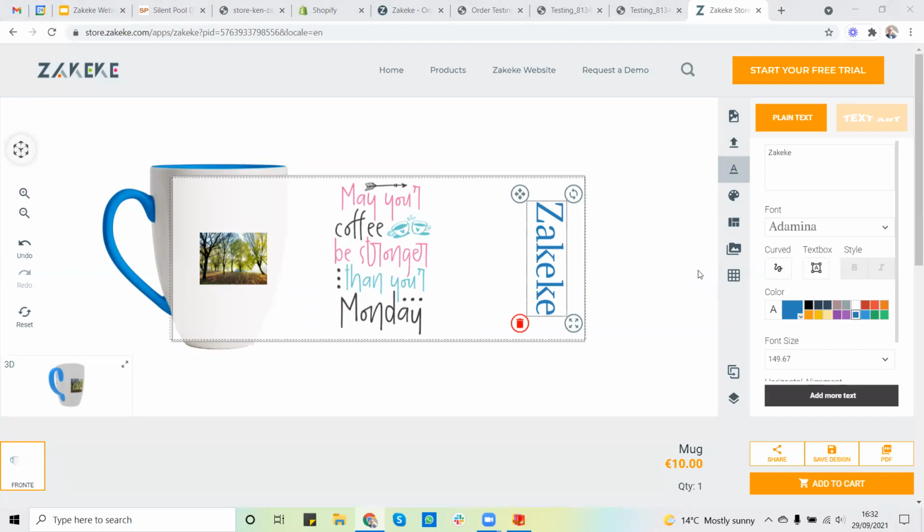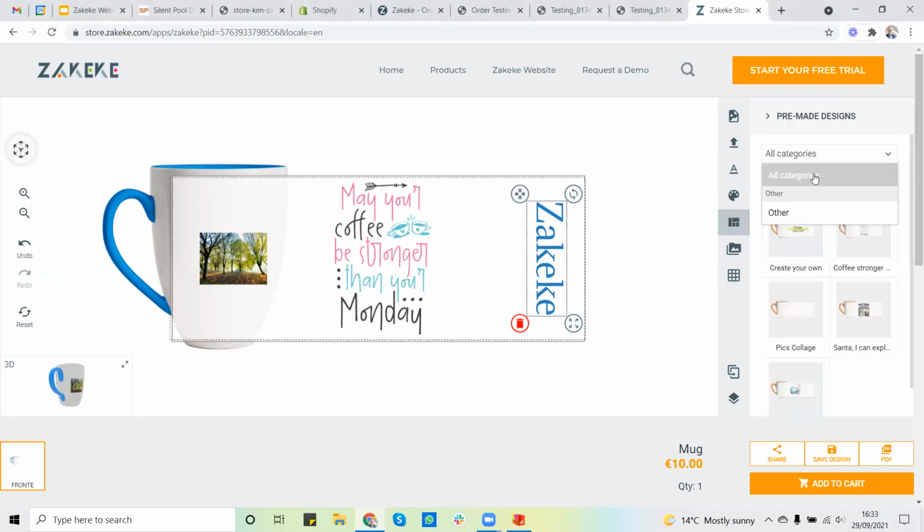I've been asked how many pre-designs products can have. There can be as many pre-designs as you like. Within the pre-designs, you can have as many categories as you want. And within each category, you can have as many designs as you need. The only limitation would be to make sure that you've got a good user interface for your customers.